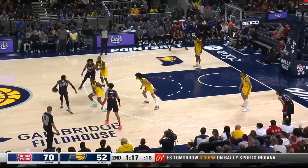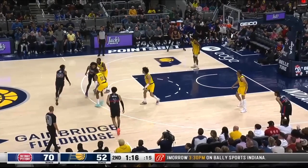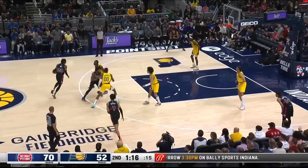Okay, so Jaden Ivey now comes off of this screen. All right, Benedict Mathurin is switching. So when Jaden Ivey comes off the screen, you got to be in a defensive stance. Look at this Pacers player. This is not a defensive stance. Your body momentum is going this way. You're not ready to guard the ball right.